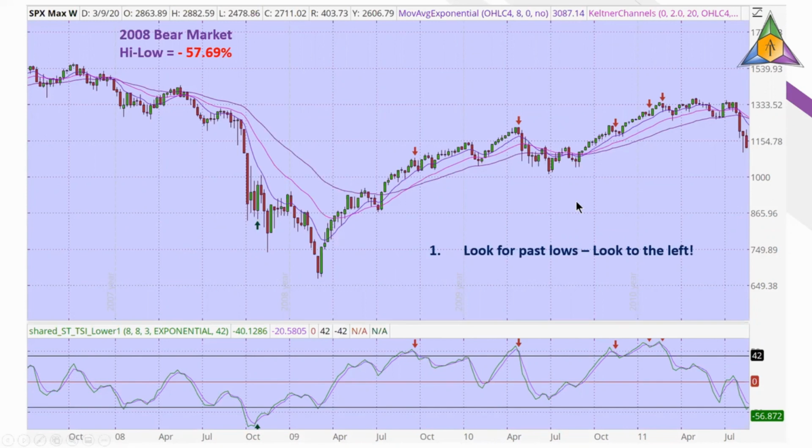Some of you probably remember this. Some of you may have been impacted with your 401ks in this situation. But again, we look to the past, look for the retest. In this particular case, when we look to the past, there was some support over here. You can go and look, check it out on your own.